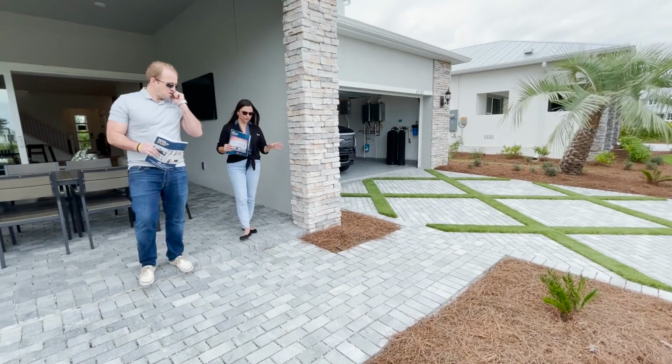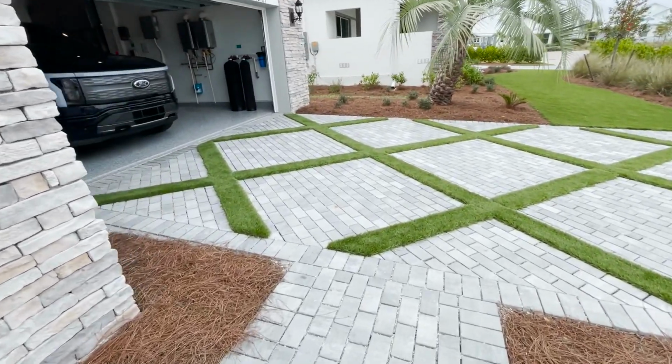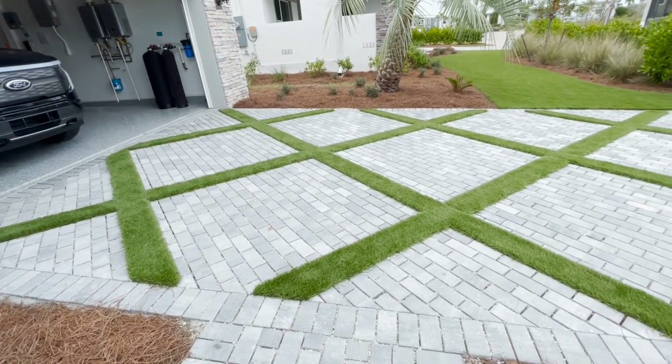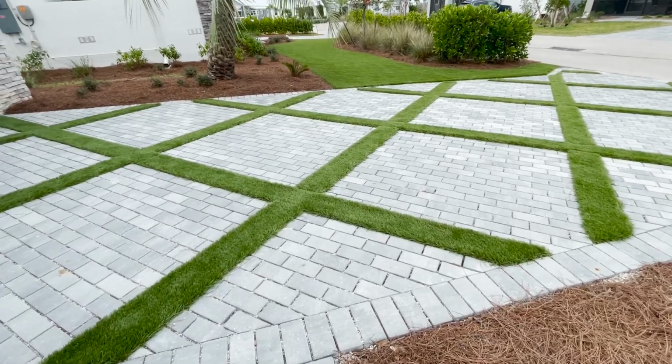Nick, the very first thing I notice standing out here is this gorgeous green grass. Yes, this grass is actually a synthetic turf. Not only does it look great now, but it'll look great all year round.